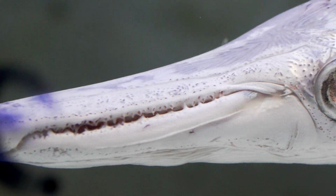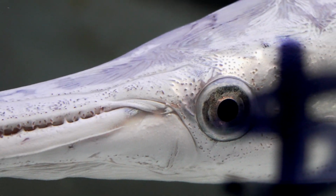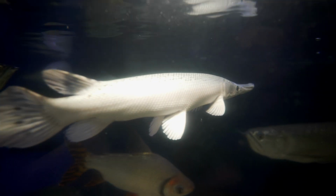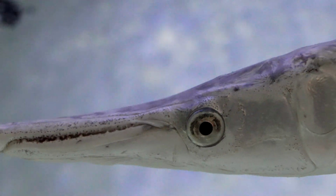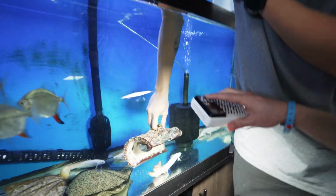How much is this platinum alligator gar? $1,750. Wow. We used to have some going for around 2,000. This one has a little bit of black spotting on them that makes them a little bit less on the price, but when they're solid white, that would be the A grade. That would go for about 2,000 or more. That's the platinum redtail. Oh, wow.